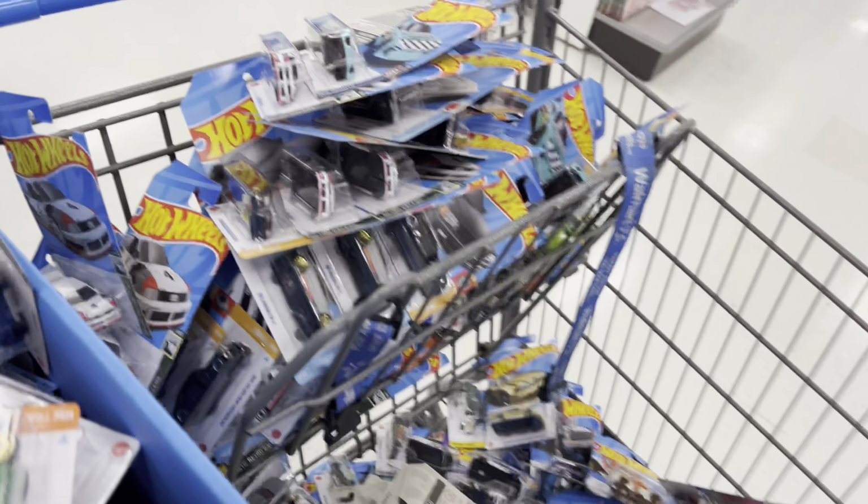Off to work. You got a toy pallet down the way. And I see some Mattel-ish stuff. Nothing on the pegs yet. What do we got? What do we got? Disney, Pixar, Minecraft. First inspection, nothing. 957B. Japan sets again.